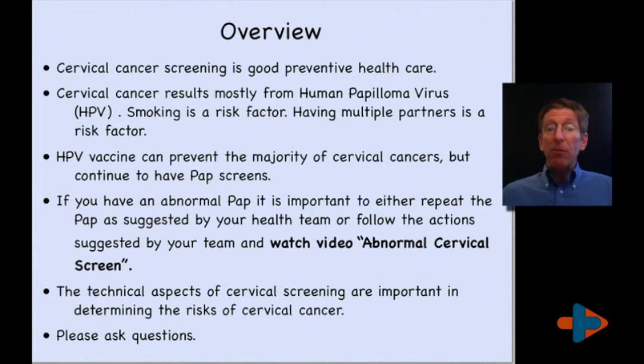The vaccine can prevent the majority of cervical cancers, but it is recommended to continue to have pap smears until more data is acquired. If you have an abnormal pap, it is important to either repeat the pap as suggested by your healthcare team or follow the action suggested by your team and watch the video on abnormal pap screenings. The technical aspects of cervical screening are important because they determine your risk of cancer as well as your list of risk factors. Please ask questions.